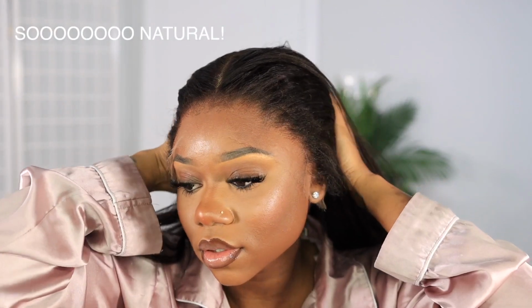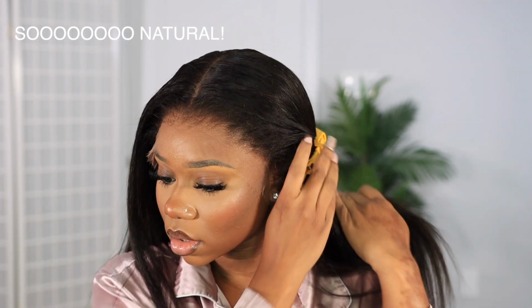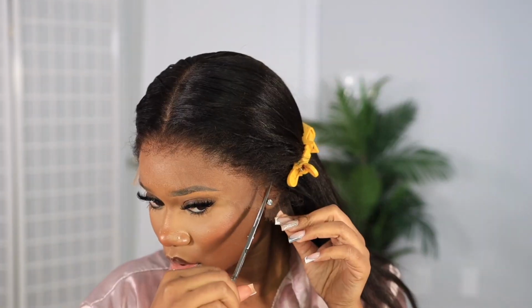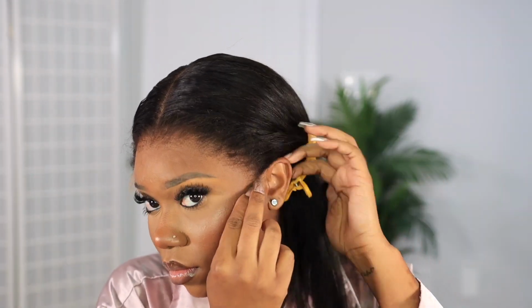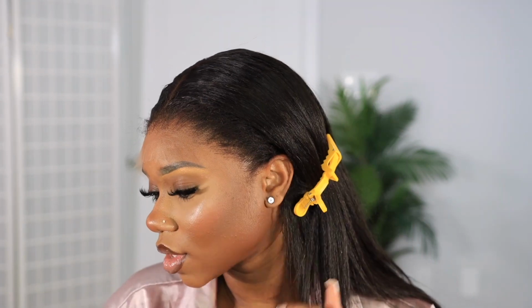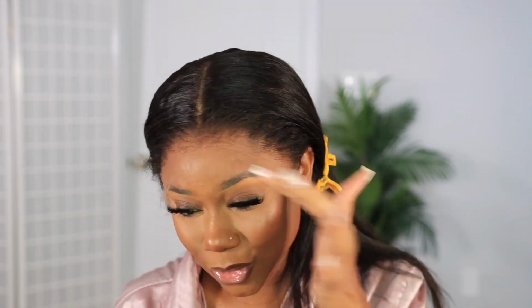Now, babes, look at the edges on this wig before we even installed it. It's looking super natural. I am obsessed. Gagging. Okay, gag in, girl. Oh my god.